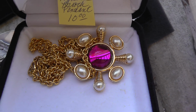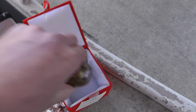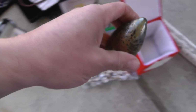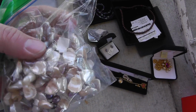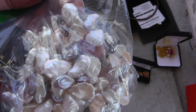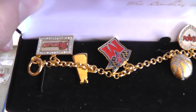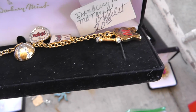Kenneth J. Lane necklace, $10. Piece of art glass made by Olive White Glass. That was 10. Big bag of a necklace. Some kind of pearls, I think. I forget what they call them. Love the University of Maryland charm bracelet put out by the Danbury Mint. That was 20 on that.